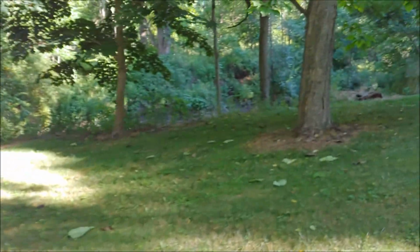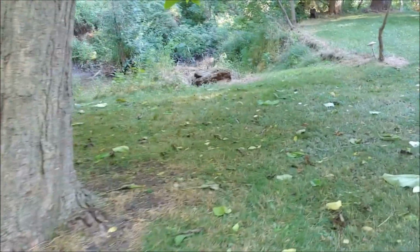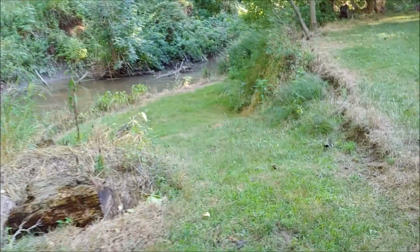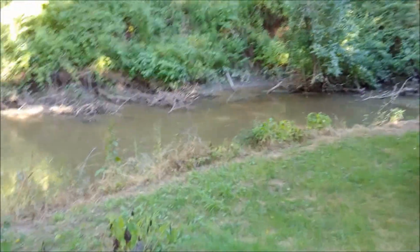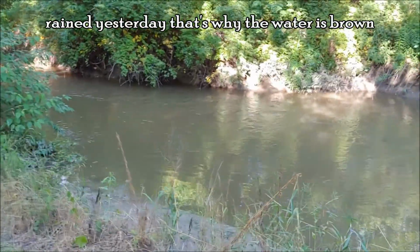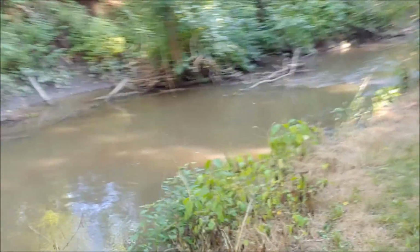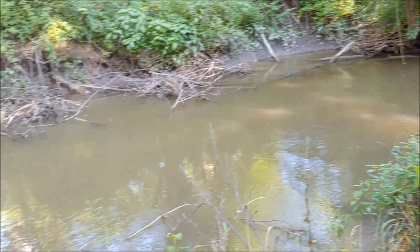Come on, Max. And here's the stream. That's part of our land. And apparently this place fills up with trout and salmon and carp, which nobody wants to eat. Oh, mosquitoes are getting bad down here, so I'm gonna be quick, guys.